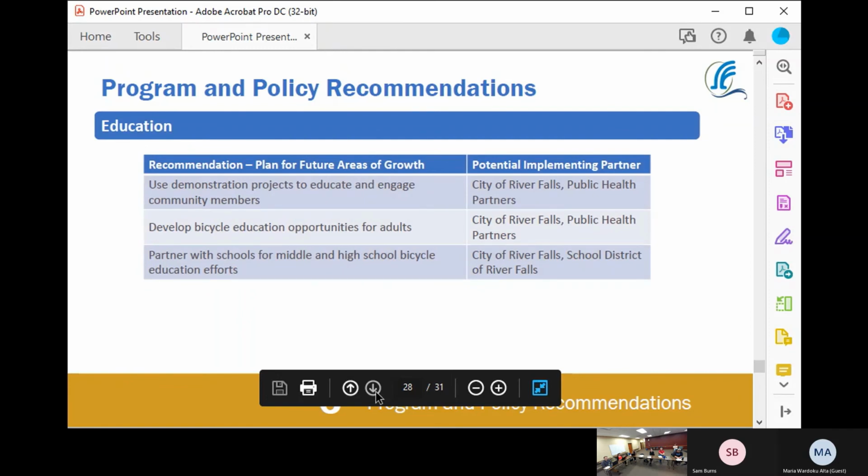And the last one, education. So looking at how we use some of these recommendations to educate the community on what biking and walking can look like in River Falls. Maria talked about demonstration projects. They're a great tool to educate and engage community members about what are your preferred designs? What do you want? Where do you want it? To help keep refining this plan and future bike ped planning work.